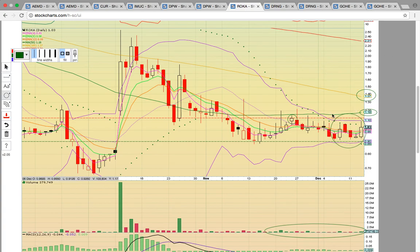The tight Bollinger Bands here are a signal that a move is coming soon. It's either going to bust through the upper Bollinger Band at 110, or it's going to drop through the lower Bollinger Band at 90. It looks like it's formed a double bottom here. It bottomed, came up, formed another bottom. It looks like it has higher lows going. So just keep an eye on it. We'll see if it can break resistance.